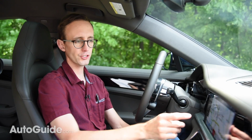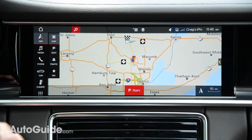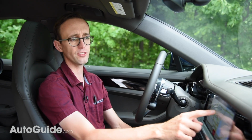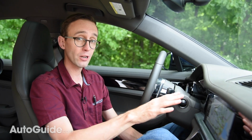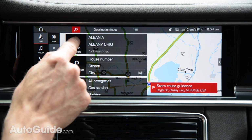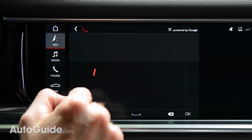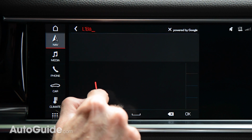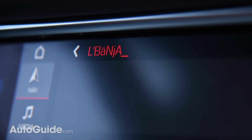Of course, common gestures like pinch to zoom are also supported for maximum intuitiveness, and as an added bonus, there really aren't many stutters or slowdowns with PCM here. Everything is really quite responsive, which unfortunately is not something you can say about a lot of competing systems on the market today. Now, the navigation system also supports handwriting recognition as a handy secondary input method. It's really fast and responsive. You just draw right here on the screen. And curiously, it also supports capital and lowercase letters, as well as various diacritical marks, which is some serious attention to detail.